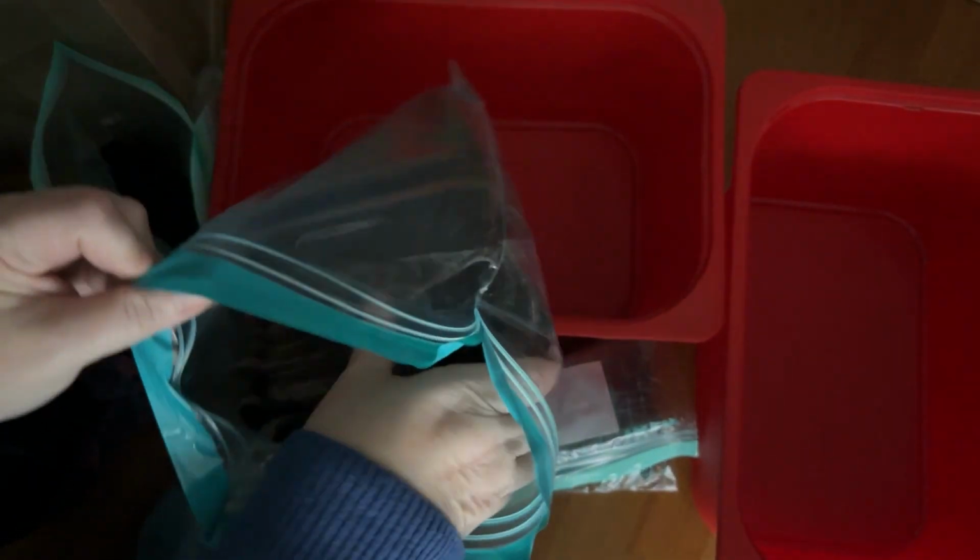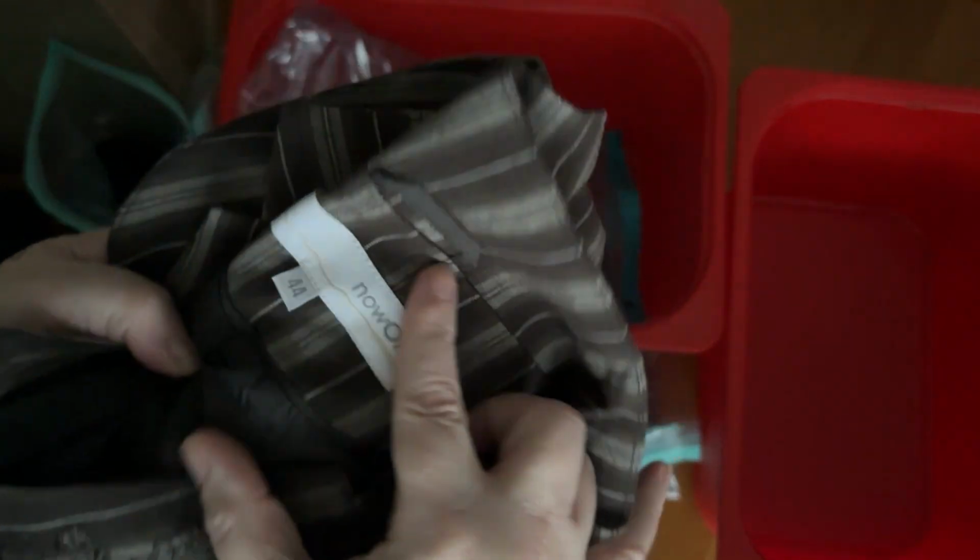This one is a plus size jacket blazer that I don't know much about. It is a Now On. And it is brown with a lot of embroidered details in front. It has these buttons that are like plastic thingy.